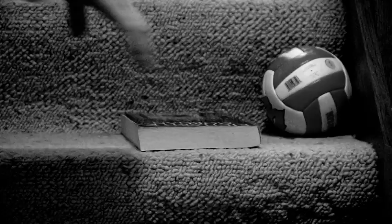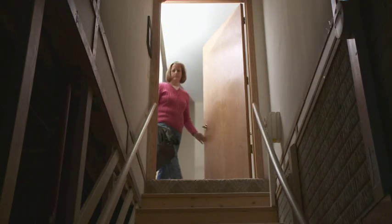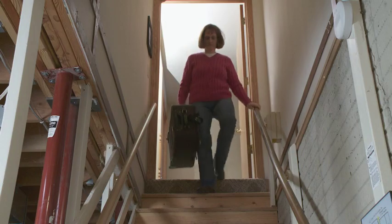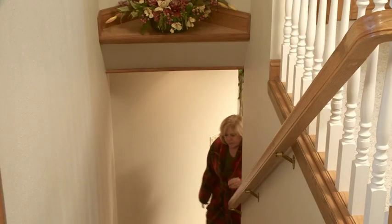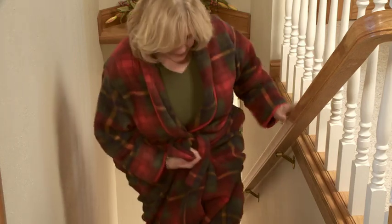Never store boxes, tools, equipment, or odds and ends on them, even if it is only temporary. Also, stairways should be well lit so you can see where you are going. Take extra care going up and down stairs, especially when carrying items, wearing house slippers, long dresses, and robes. When going up and down stairs, always use the handrail. The handrail should be in good shape and secure.